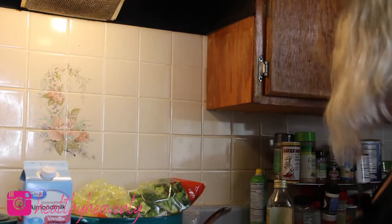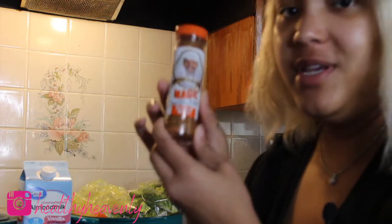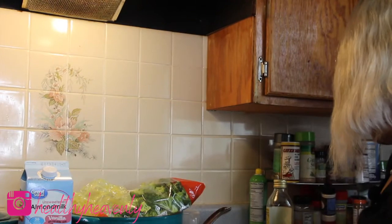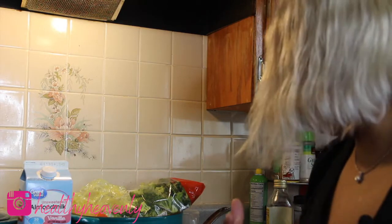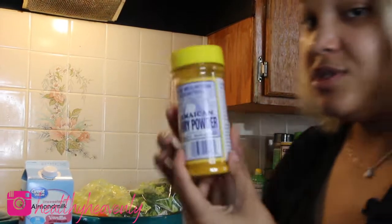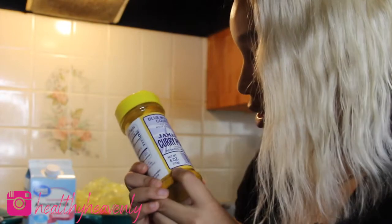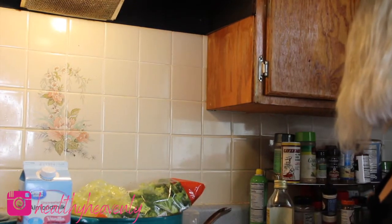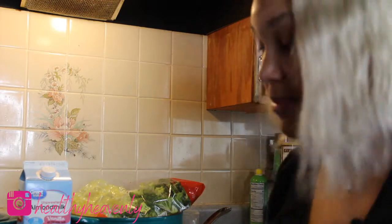I want to show you guys my seasonings. I used a little bit of this Chef Paul Prudhomme's Seafood Magic, and I know this is not seafood, but I love this stuff. And of course, no sugar is in this. I also used paprika. Not going to show it because you all know what paprika is. I used garlic powder, granulated garlic, organic. I used some of this Jamaican curry powder, and it's the mild one, I believe. And black pepper and garlic. That's literally all I used to marinate the chicken.